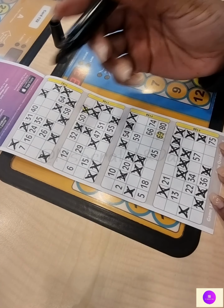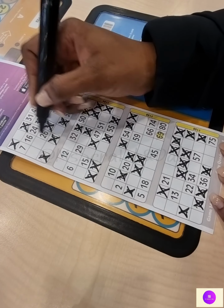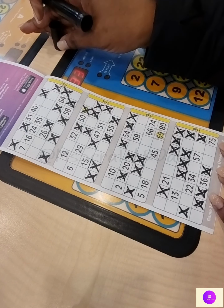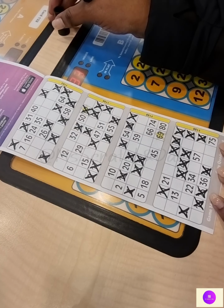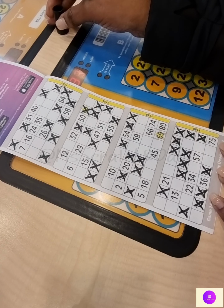You have three 1526. Any further claim to mention? When we go on to the last big full house of this session, another £1,000. Good luck. Here's the rest of your numbers.